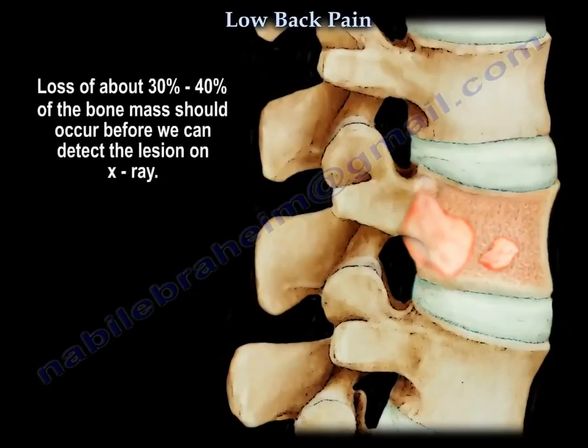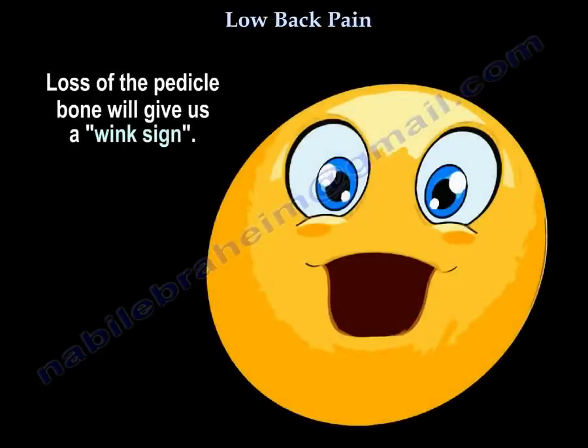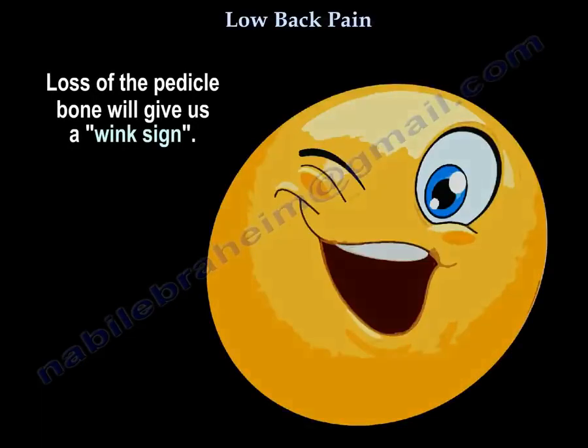Loss of about 30 to 40% of the bone mass should occur before we can detect the lesion on the X-ray. Loss of the pedicle bone will give us a wink sign.